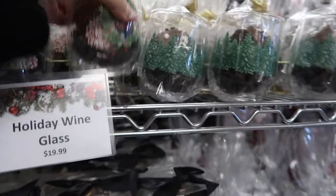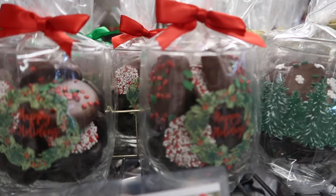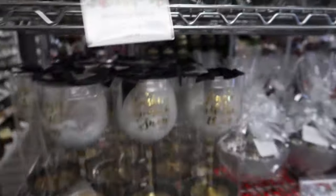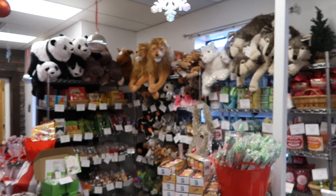These are cute. Look at that. It's a holiday glass, like an actual glass. Happy holidays with the different chocolates in it. Mikey and I will definitely show you our favorites. Apparently you can get a big old lion too, a big stuffed animal.